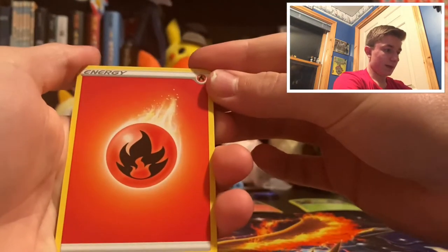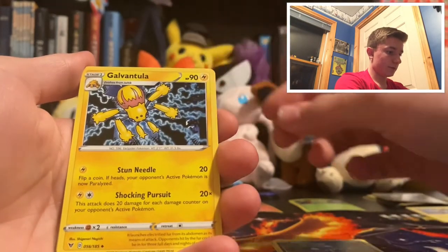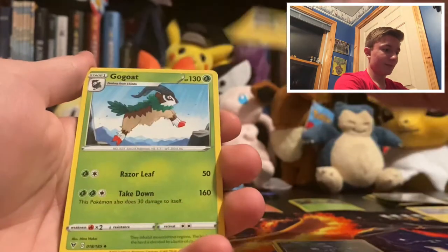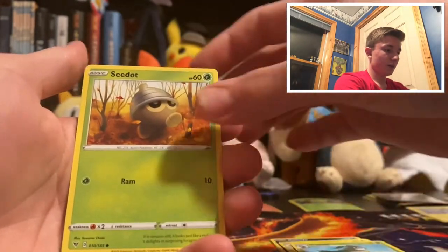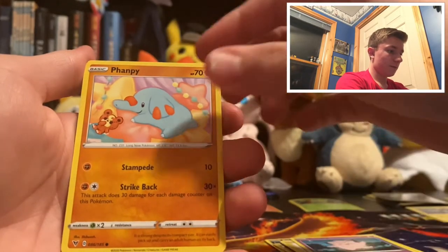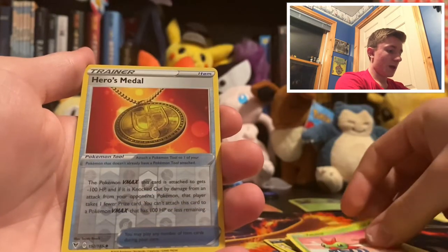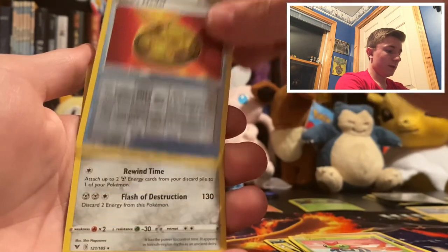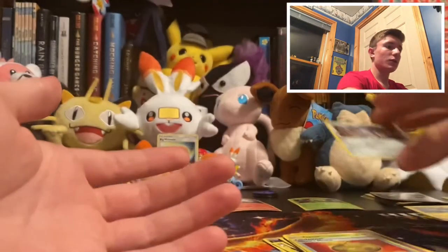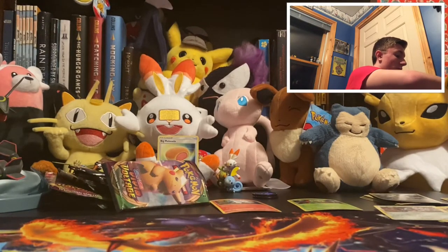All right, last pack. Fire Energy. Could that be saying something? That's a very electrifying card. Go-Goat. Seedot. Electrike. Clefairy. Phanpy. Yanma. A reverse Heroes Metal. And a Holo Dialga. Okay, so not a bad pack opening. We did get an amazing rare.